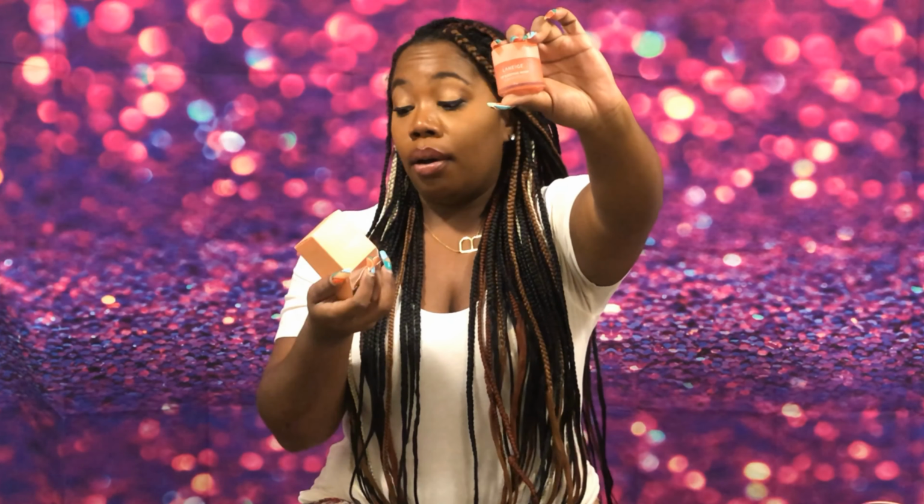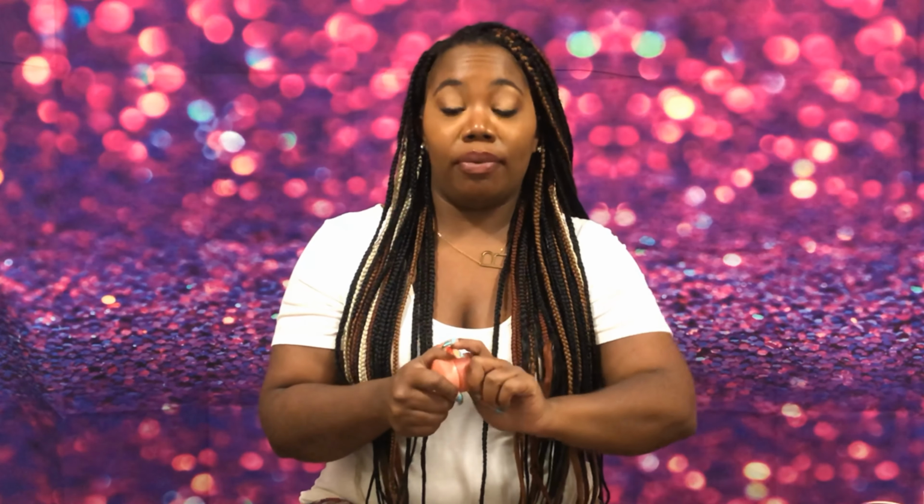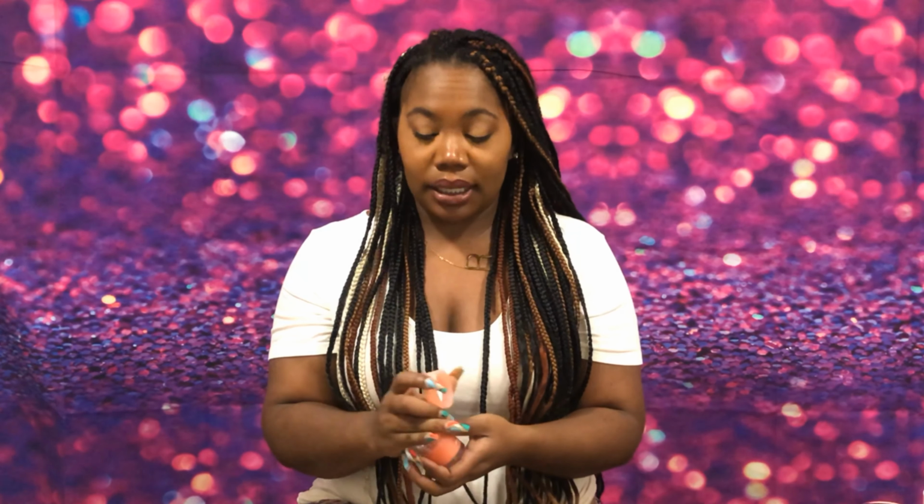The other Laneige product that I got was the Laneige Lip Sleeping Mask, also from Marshall's. I bought it because I knew that if I went to Sephora or went online, they would charge me way more money. This is the grapefruit one, and it also comes with a little scoop applicator. I'm definitely gonna try this lip sleeping mask this week, and I will bring you all a review on whether or not I liked it next week.